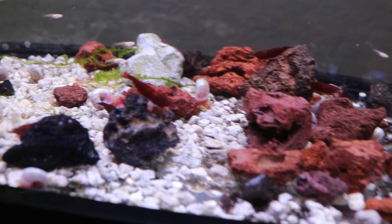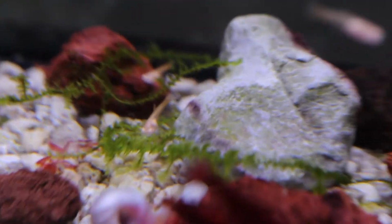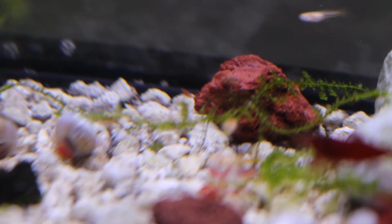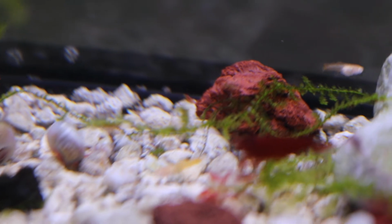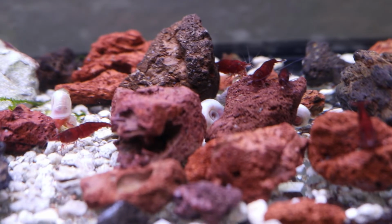I can't spot them, but with the camera angles, I can't really focus in for you guys. So right there, front and center is kind of blurry. You see a little shrimplet. Hopefully they're all up in this Java moss or under these rocks.